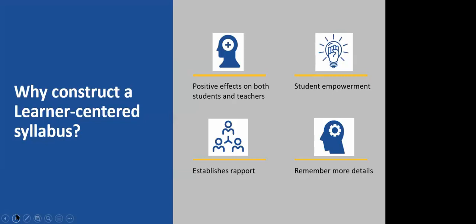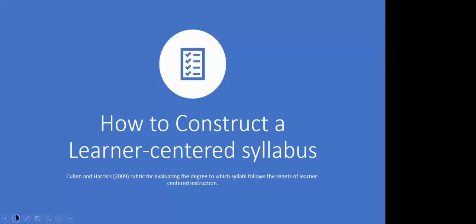So just by changing the words and the structure of your syllabus before class even started, the mindset of the student had been changed. Additionally, they did a recall test on those same students, and the students who received the learner-centered syllabi recalled more elements of the syllabus than the ones with the teacher-centered. So that's the background of where we are going with this webinar tonight. And now we're going to talk about how to construct a learner-centered syllabus by breaking down this rubric.